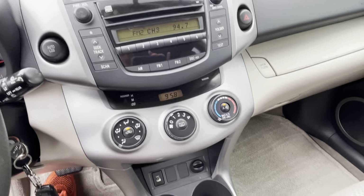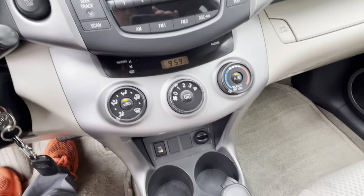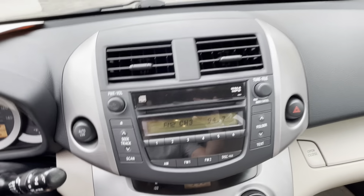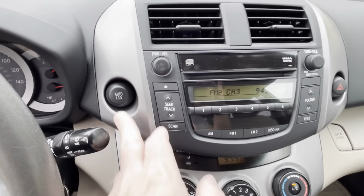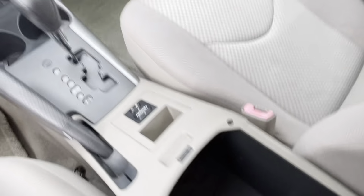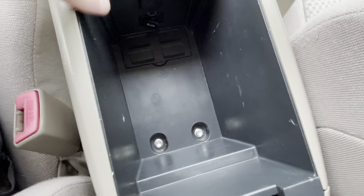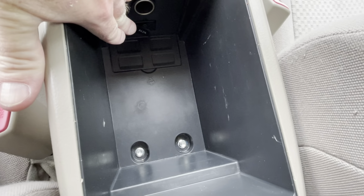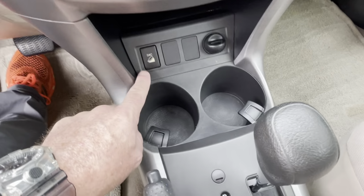So this one never did, but very nice. Simple manual climate control, works great. Digital clock, original radio. It does have an aux, limited slip differential. It does have an aux input and another power outlet right down in here. There's the power outlet and then the aux down below. So that's all factory. Power mirror adjustment there, a couple cup holders.